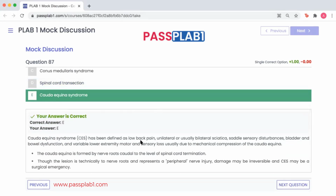So cauda equina is low back pain, unilateral or bilateral sciatica. Especially if it's bilateral, your suspicion is raised even more. Saddle sensory disturbance, bladder and bowel dysfunction, and variable lower extremity motor and sensory loss, usually because of mechanical compression of the cauda equina.